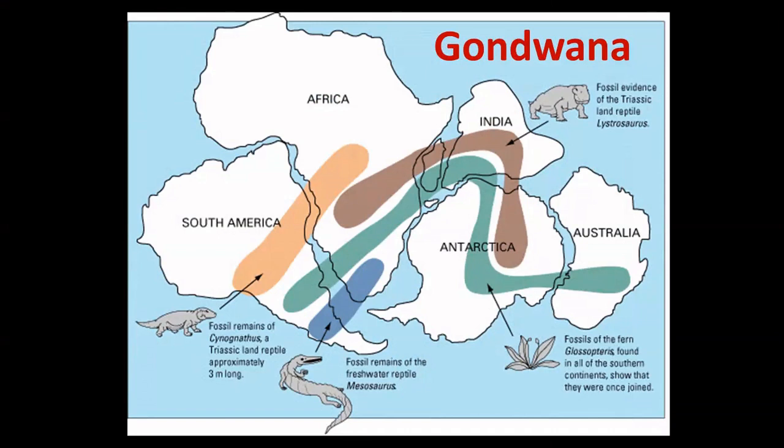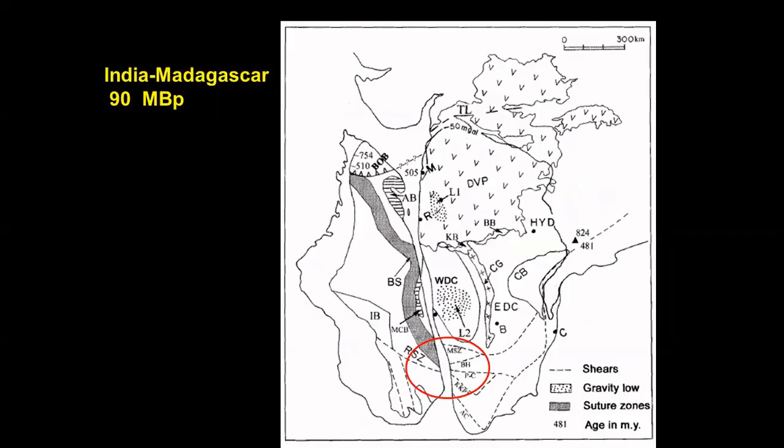And this is evidenced by several fossil records, and also by the availability of several ancient lineages in this landmass even now. So about 90 million years ago, the part of Western Ghats was together with Madagascar. So if you look at any atlas, and if you see the central highland of Madagascar and the Western Ghats, they are like just mirror images.